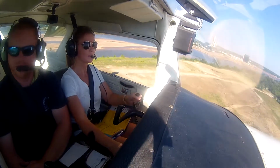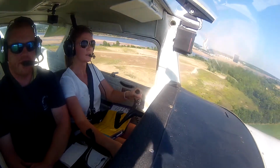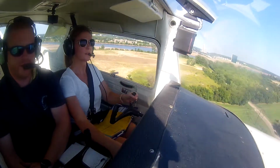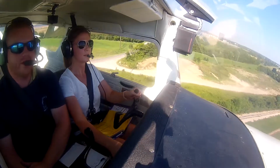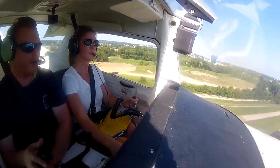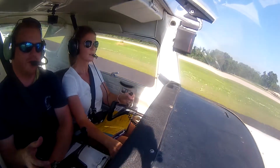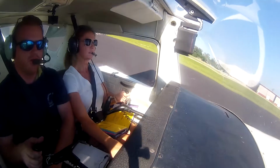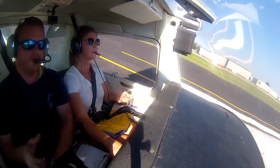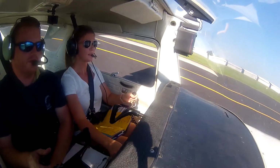Tower, just a heads up, it'll be a full stop for 26 Lima. Alright, start reducing that power a bit. Holding that speed, good, there you go. Keep it pointing down, there you go. Alright, reduce to idle. Hold it, now gradually pull it back. There you go, keep holding it here, hold it here. Alright, keep flying it. And a little bit of left rudder, no brakes.